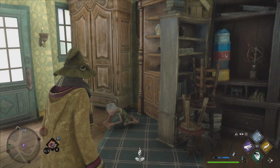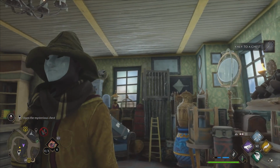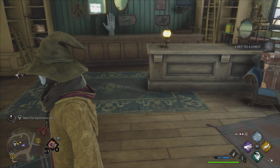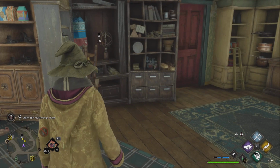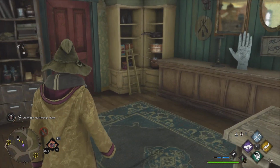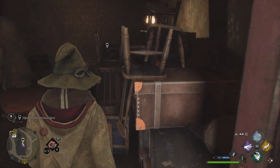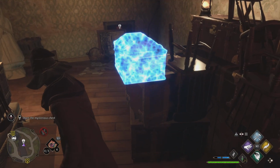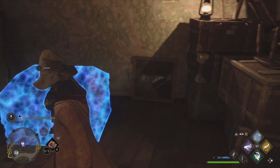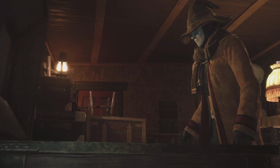Okay, from here we're going to get the key to the chest. Now the chest is going to be in the back room. We need to crawl inside of it, and here is where we're going to kick off our adventures, and there's going to be a ton of puzzles for us to solve. But don't worry, I'll walk you through them step by step. So first things first, head over to this chest. You can use Revelio to see where it's at, but you kind of can't miss it. Use chest. Now I'll see you when we get to the first puzzle. Enjoy.